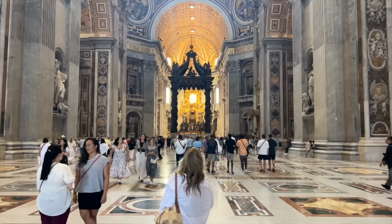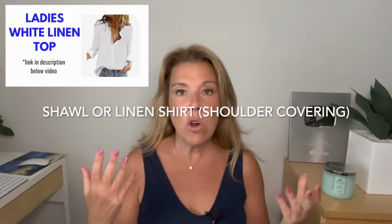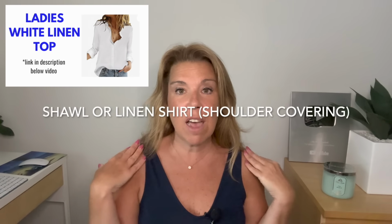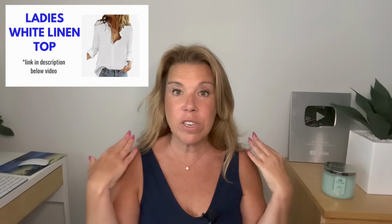So firstly, you want to make sure that you have a shawl or a little cardigan that's very, very light, or maybe a linen shirt to cover your shoulders. If you do go into the Vatican, or even if you go for dinner, you might want something to cover your shoulders. But in particular, when you go into any of those churches that are in Europe, you are going to be required to cover your shoulders.